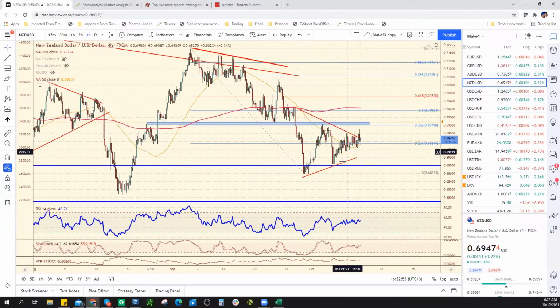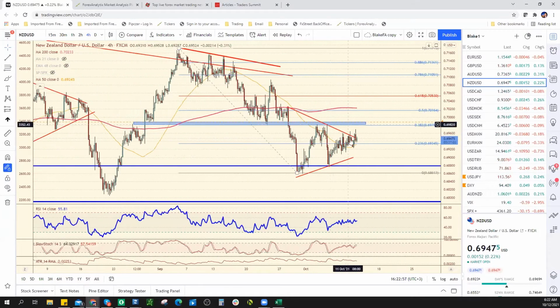Okay, here's the Kiwi. So the Kiwi trying to break out. It's trying, but I guess unsuccessfully.